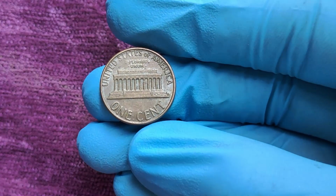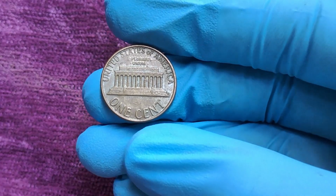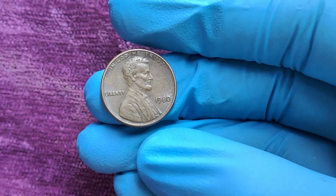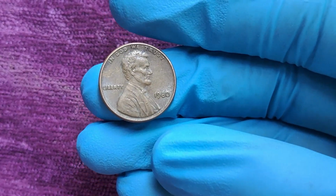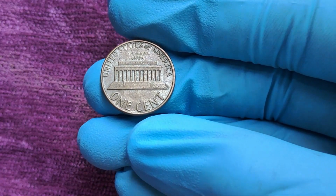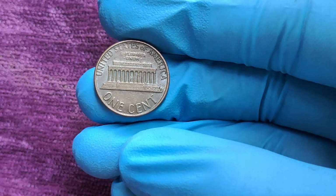Now, here's a critical question: what should you do if you find one? First, don't clean or alter the coin. Doing so can reduce its value significantly. Instead, get it authenticated by a reputable coin grading service like PCGS or NGC. These experts will verify the coin's authenticity and condition, giving you the proof you need to fetch top dollar.